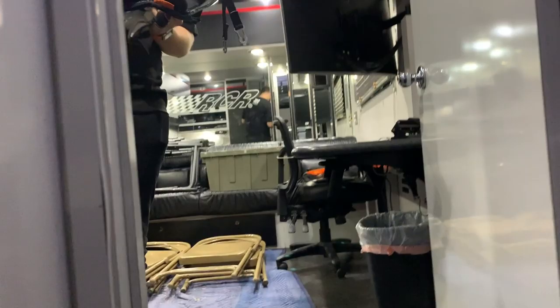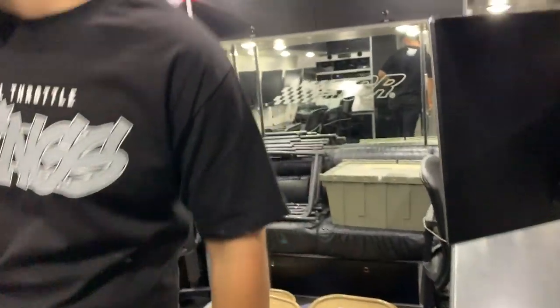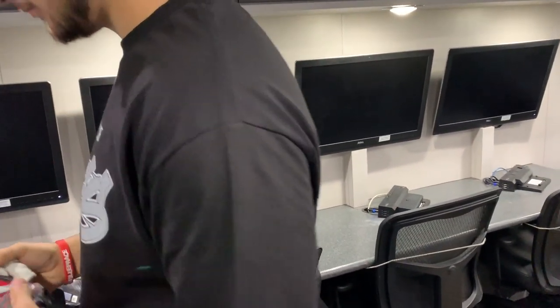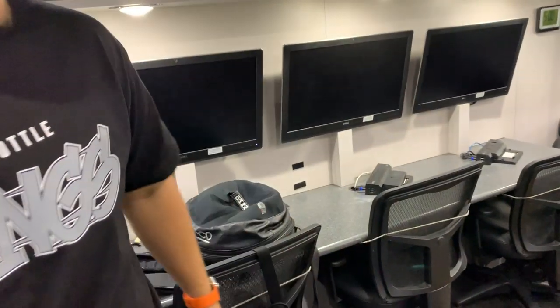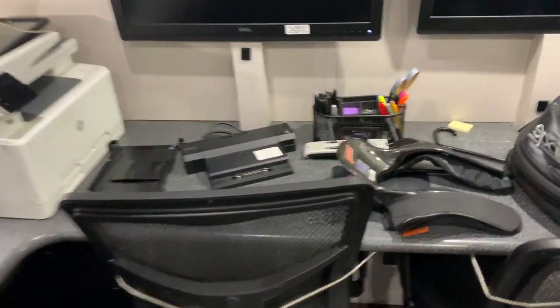My helmet dryer. So when they go to a race, two of your cars go in here? Yeah, the two cars will go up top. All right, what's going on back here? Oh, sweet, this is like a computer cafe. Yeah, this is the driver lounge. So you guys play Call of Duty? Yeah, all the time. We got four Xboxes right there. Look, got the mounts for the laptops. They just play video games.